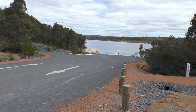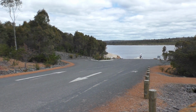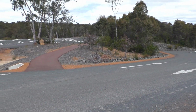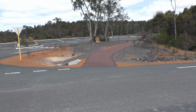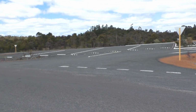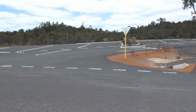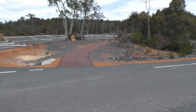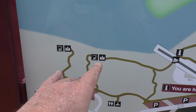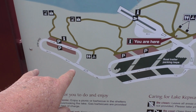Fairly well set up boat ramp. You swing around, back it in, and then come up this side. So fairly well thought out as far as launching is concerned. The only thing I haven't seen so far are any barbecue or shelters, but I assume they've got them around here somewhere. Looks like the only picnic facilities are up this end, so we're yet to see that.